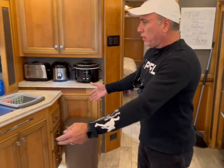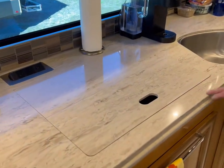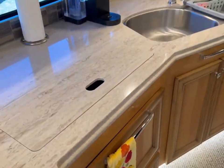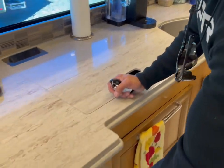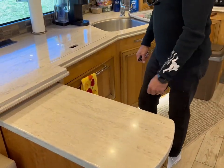The kitchen has many amenities. We have this plug here if you need any extra outlets. We have a dishwasher. We also have the ability to add more space if you want to cook and you need more space to allow for cutting or preps for your food.